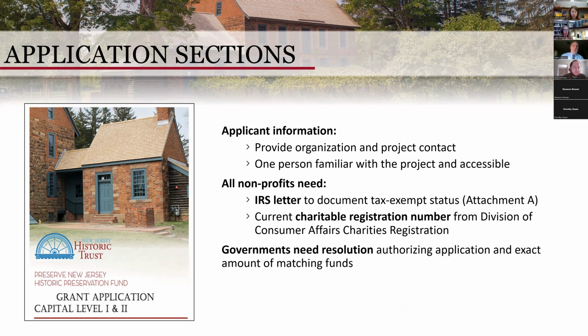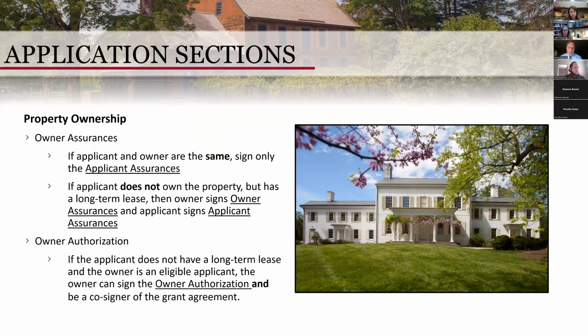Government applicants, both county and municipal, need to provide a resolution authorizing the application as well as stating the exact amount of matching funds if you do get the grant. We understand that your commitment can only be if you receive the grant, and that wording is fine, but we do want to make sure that government agencies are committed to the match if they do get the grant. Next, please.